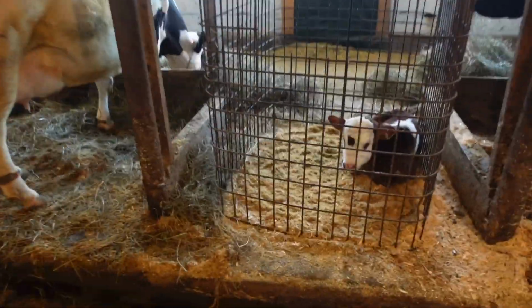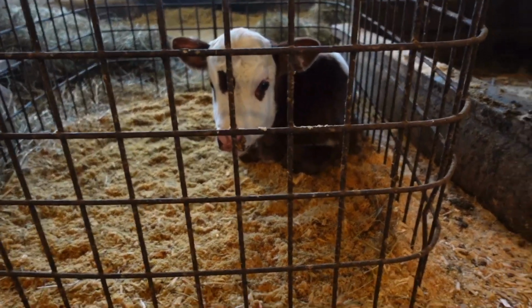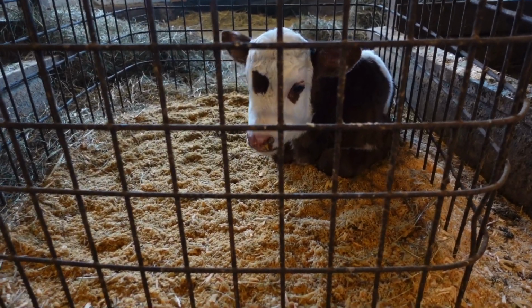But how we finally figured it out, and I don't know why we didn't think of this sooner, any calf that comes out polled obviously has to be from the Hereford, because the Normandy bull that we borrowed had a huge set of horns on him, and every cow here has horns. So if the calf is polled, then it's obviously a Hereford. These two babies are also polled, which kind of surprises me, because if you ask me, this little boy right here looks just like a Normandy. But he is polled, so he's definitely a Hereford.